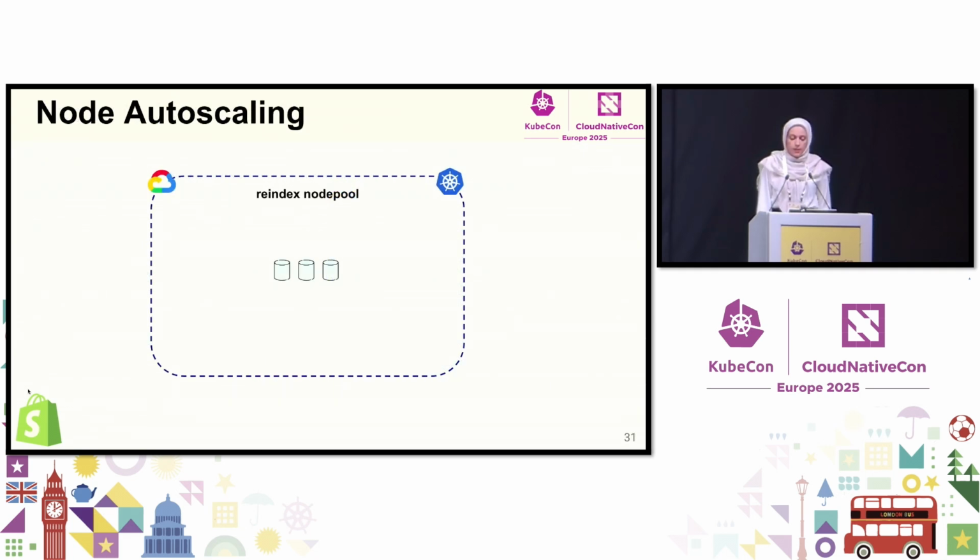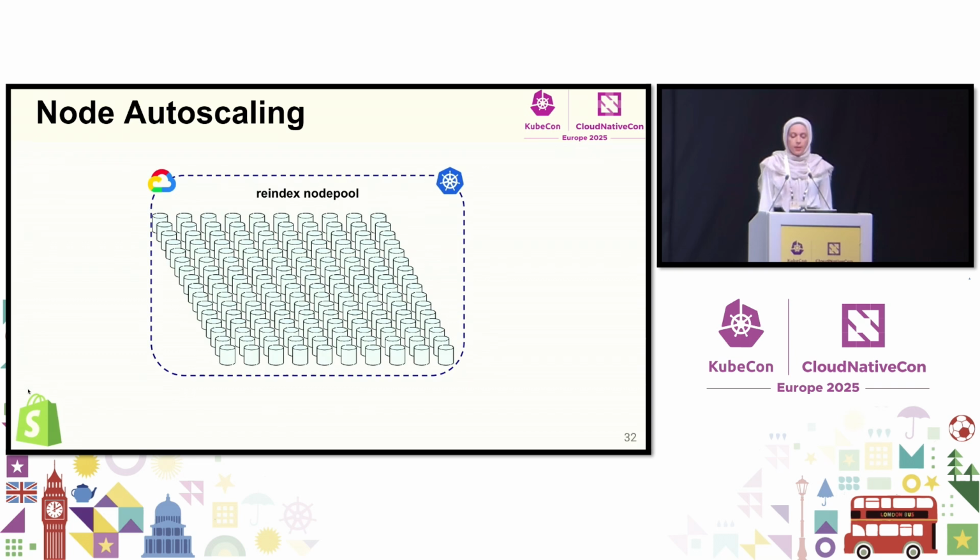Ideally, we would need a very small GKE node pool that gets scaled up when the reindex starts. And we expect that the node pool scales up depending on the size, the number of shards of the index that we want to backfill.